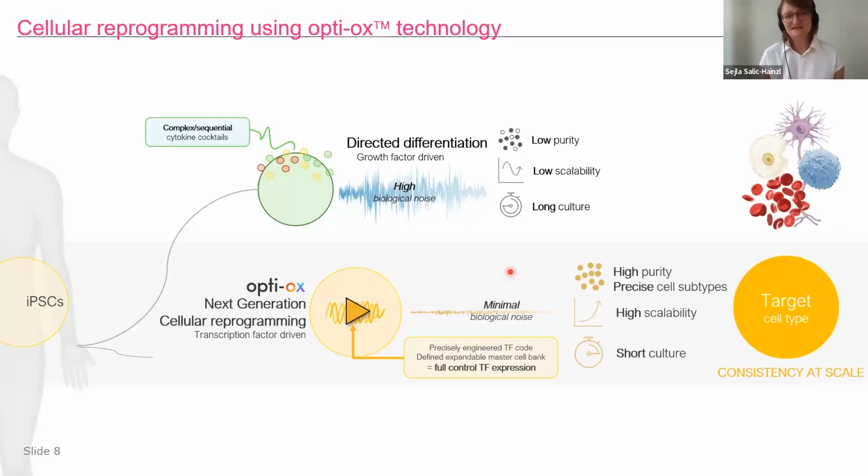What we've seen with this technology is that we can actually solve all the problems of directed differentiation protocols. So we do obtain precise cell types, high purity cultures. It's a very scalable protocol, and there is also, of course, short culture time. Most of the protocols take 7 to 10 days.